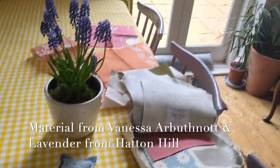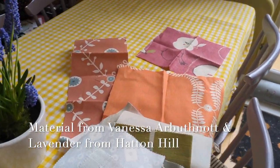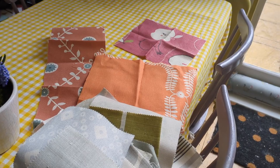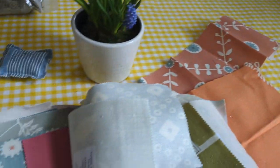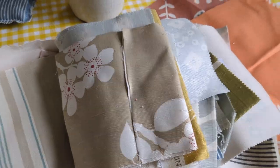So I hope it might inspire you to get some material and do some little lavender bags or place settings or anything really. You could just make placemats and have them on the table, as long as you could get the same amount of material for each one. So, that's my little sewing project over the years.